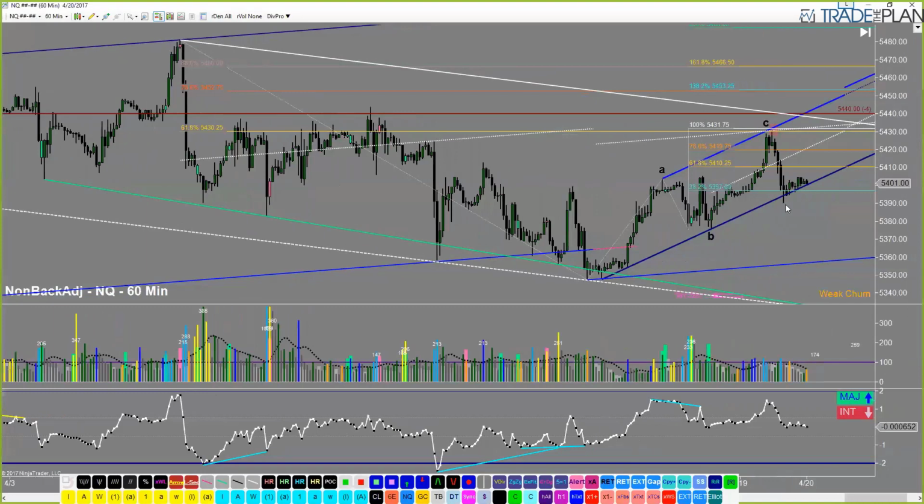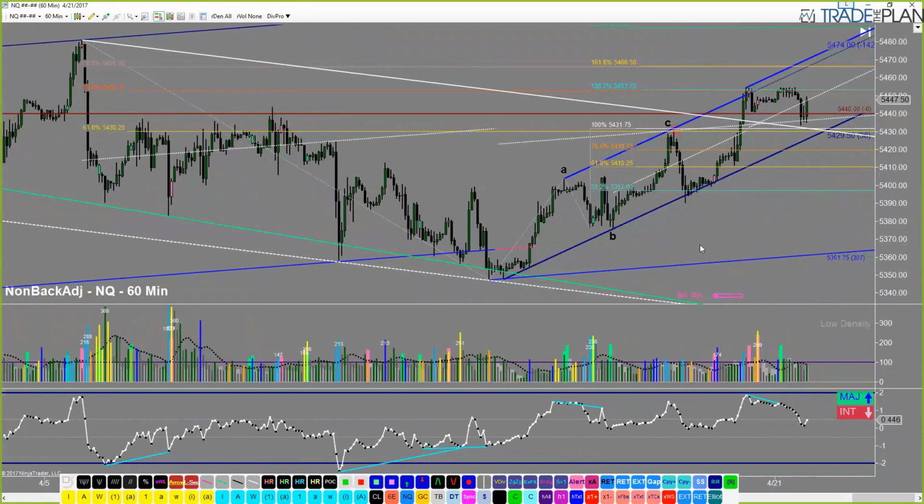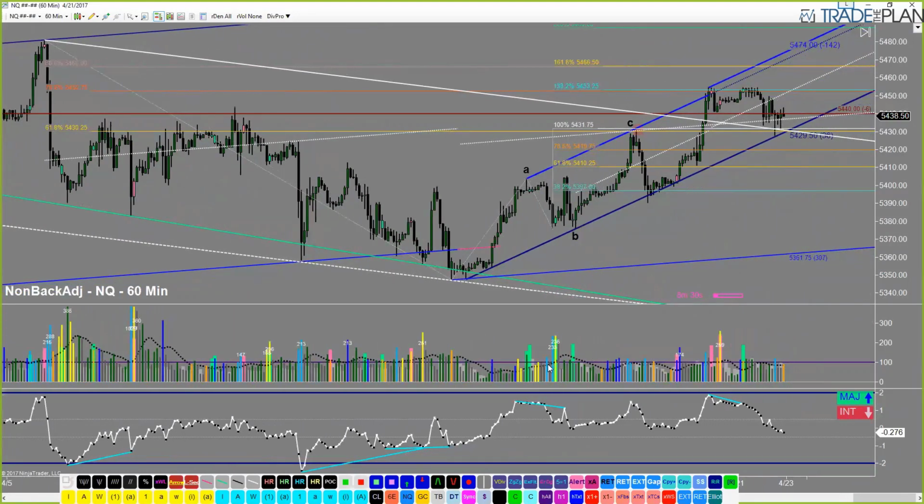And then we do an X wave right back down to the trend line. And that's why I think that is an X wave, because it looks so much like your typical X wave that divides 2 ABC patterns. And now we have another AB.